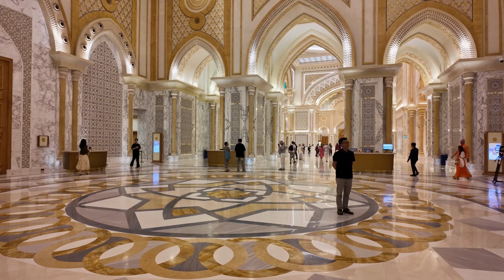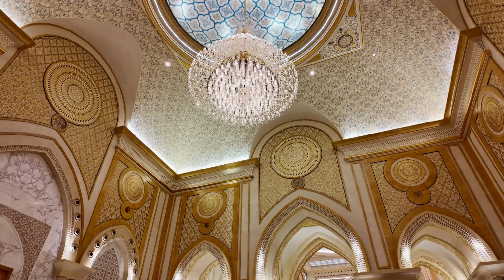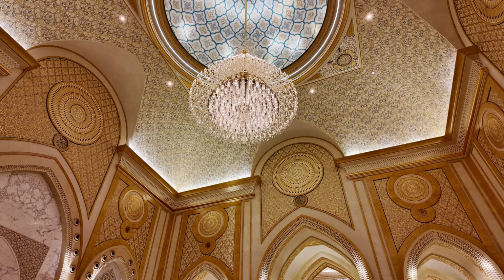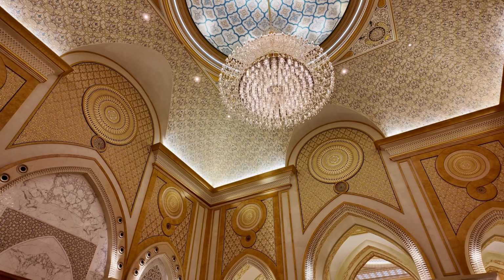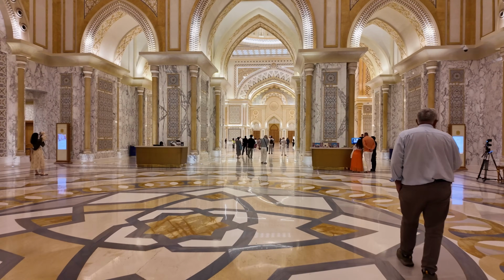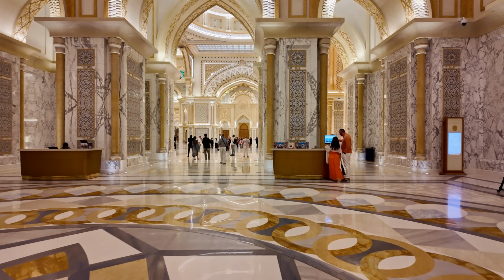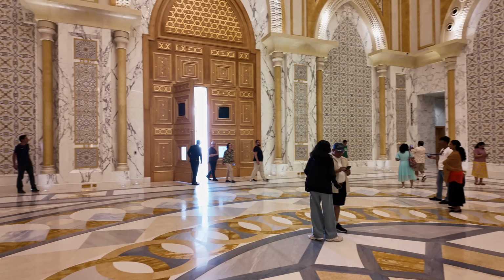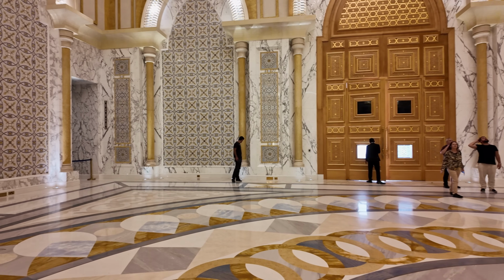When you walk in, all you can think of is, wow. Look at the chandelier. It's just sparkling. Who knows how they can clean that? Oh my gosh, the tile on the wall is breathtaking. And it's huge. Here's the door we came in. It's air conditioned. Right when you step in, it's nice and cool.